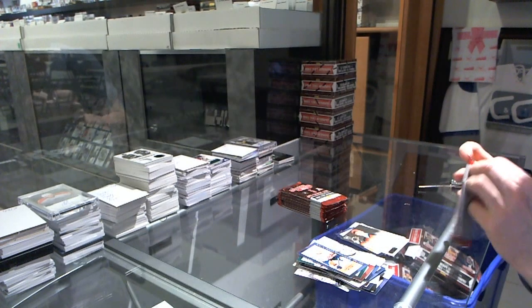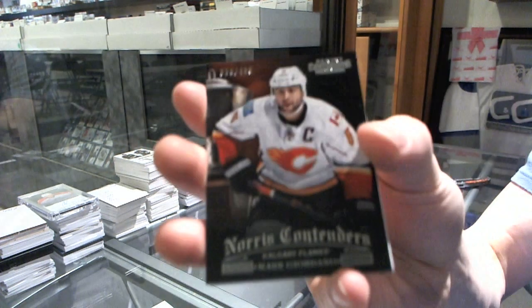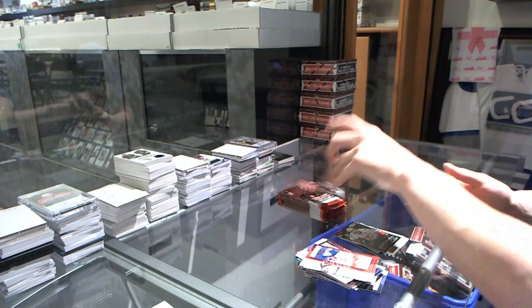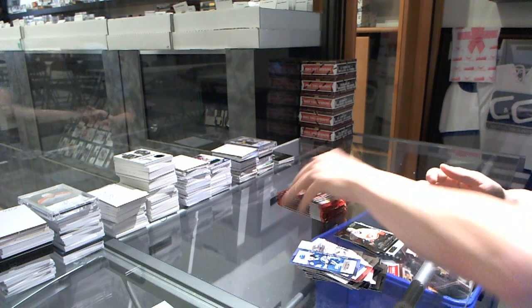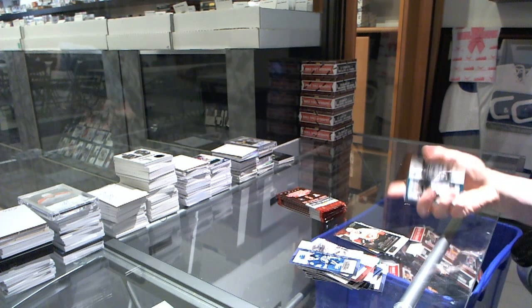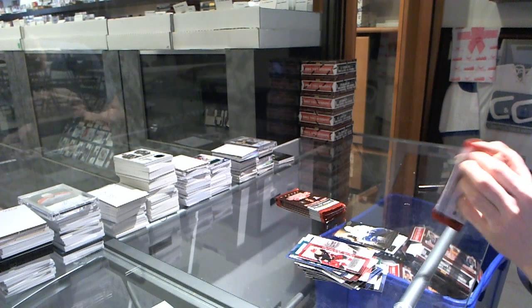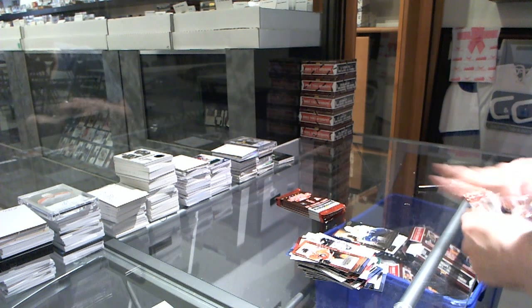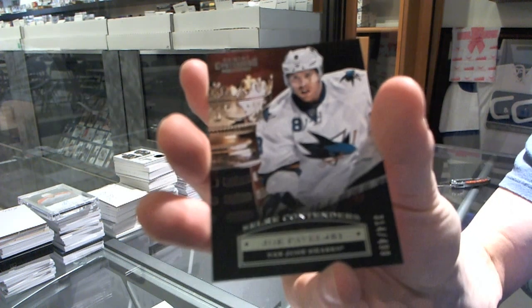Jonathan Huberdeau. We've got a Norris Contenders numbered to 499 for the Calgary Flames, Mark Giordano. Base. We've got a Hart Contenders, numbered to 499 for the Vancouver Canucks, Henrik Sedin. Base. We've got a Selke Contenders, numbered to 499 for the San Jose Sharks, Joe Pavelski.